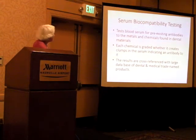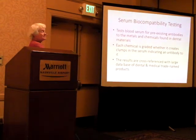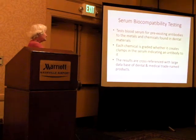The serum biocompatibility testing, Michael's already spoken of. It tests for biocompatibility to dental materials. The blood serum is tested for pre-existing antibodies to the metals and chemicals found in dental materials. Each chemical is graded, whether it creates clumps in the serum, indicating an antibody to it. The results are cross-referenced with a large database of dental and medical trade name products.